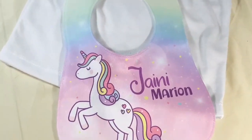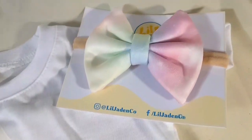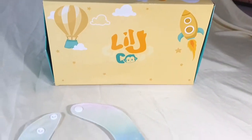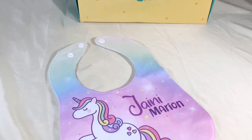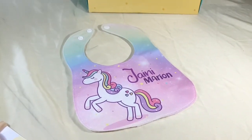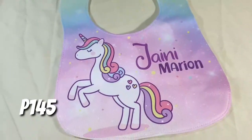Surprised that aside from a bib, they also gave us a matching shirt and a bow that are so cute, and I really can't wait for Baby Ion to try it. You can step up your bib game with their personalized bibs that is made from high quality and durable fabric, and you can have it for only 145 pesos.